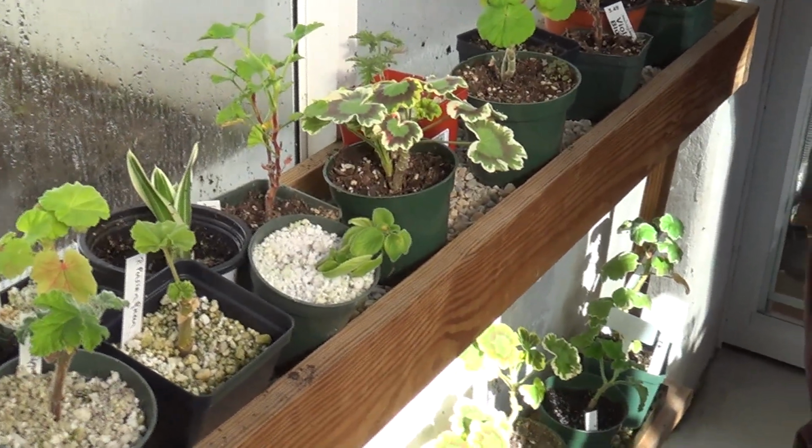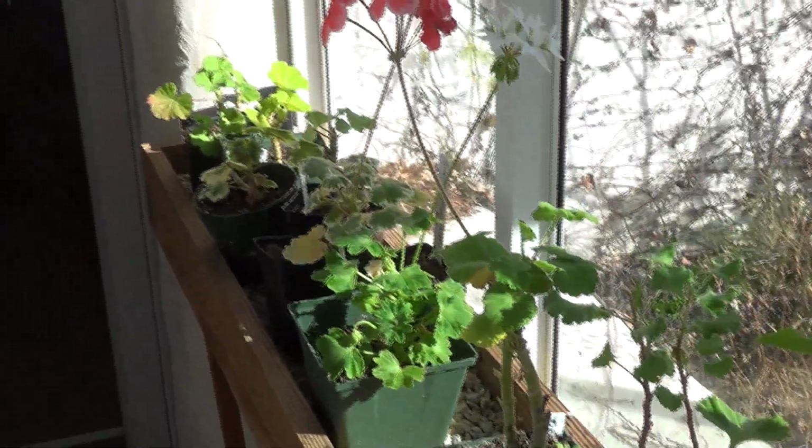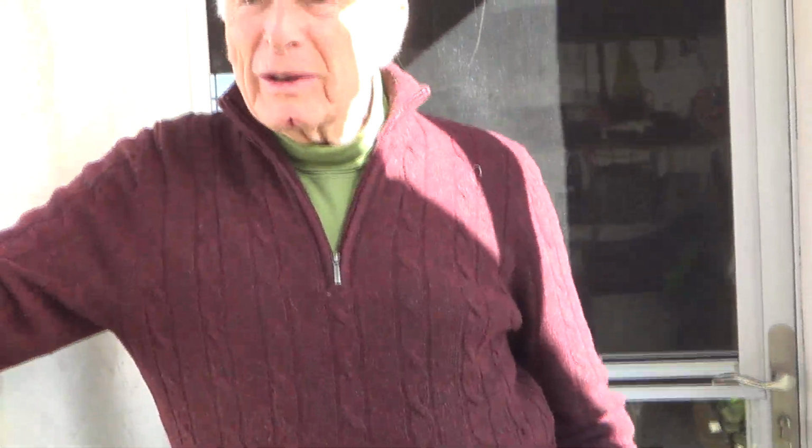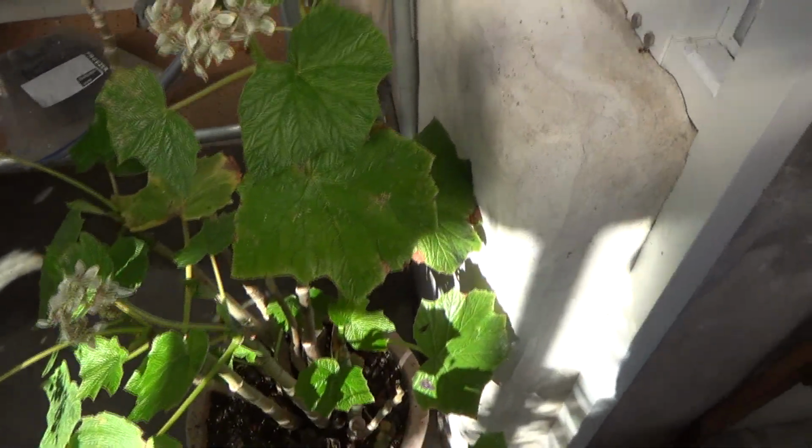These are pelargoniums, geraniums mostly. In fact, all of them are. And so I have my four main plant types: pelargoniums, which are geraniums, but they should be called pelargonium, of different kinds. Rhizomatous begonias. Then I have some oxalis, I have some bulbs, things that I fall in love with. But my main emphasis is on pelargoniums and begonias. And this, for example, is a begonia, and it doesn't look like it, but it is.